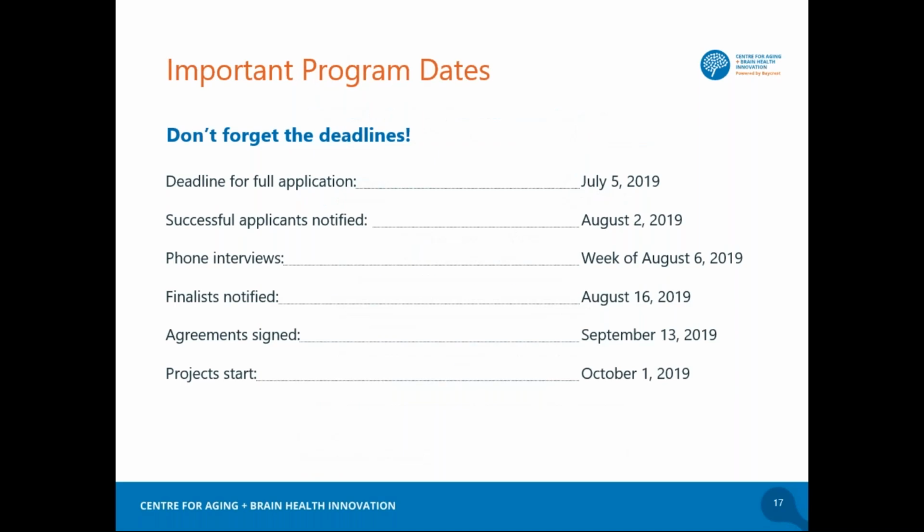Again, just to recap the dates, we'll be doing the phone interviews on August 6th, through that week or two. Once the successful applicants have been notified on August 2nd, we'll be setting up 15-minute interviews with chosen applicants. So make sure that you have someone on your team available for those dates, so that we can ask some questions that the reviewers might have posed, or just to understand what the objectives and the intent of the project is moving forward. Then we'll be notifying finalists shortly thereafter, and the projects again start in October.